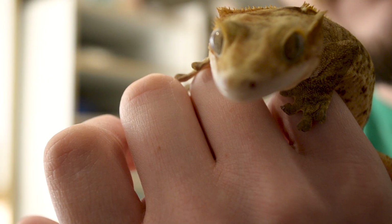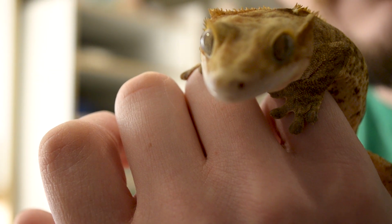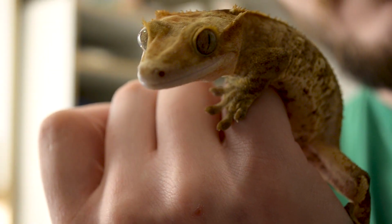Alright, number 1. Take a second. What do you think it is? Put it in the comment section below. If you guessed number 1, crested geckos, you're correct. And I think that most of you probably saw this coming. I do a lot of videos about crested geckos. I think in terms of geckos, they're probably the easiest.